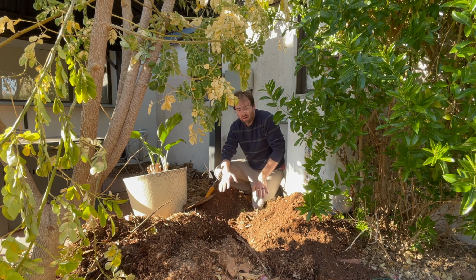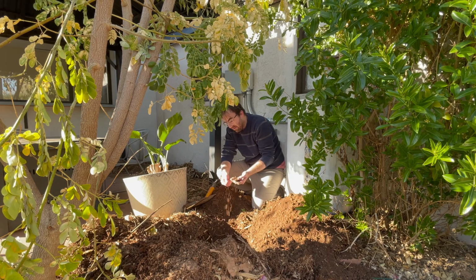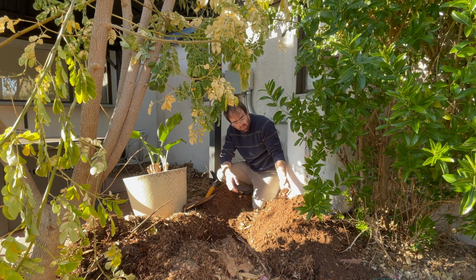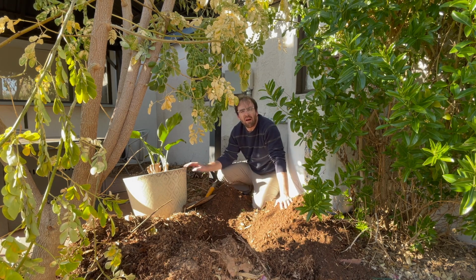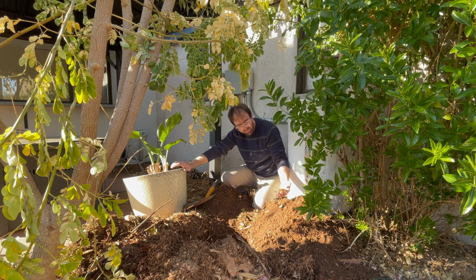All right, so I've dug down. The soil's actually really good. It's honestly been sitting under 2 feet of mulch for probably the last 2 years or so. I put this mulch down a little bit after we moved in, so I'm not going to mix anything in here. The bird of paradise will do just fine. It's not as sensitive when it comes to changing the soil as some of our other ultra tropicals, so it'll do fine with this organic material that's in here.